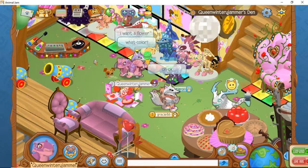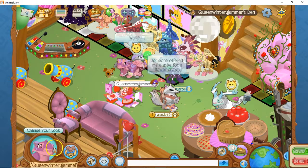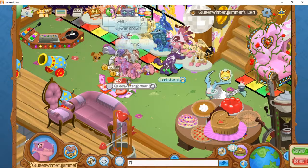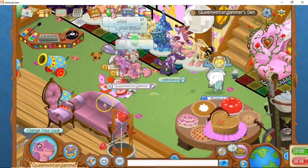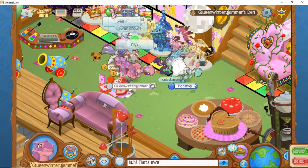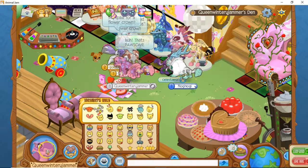Flower crowns aren't actually worth much. They're pretty much not beta or anything. Wait, they offered you a spike for a flower crown? Awesome.